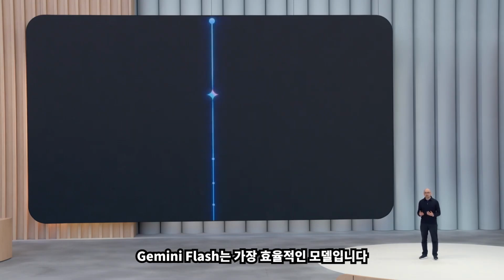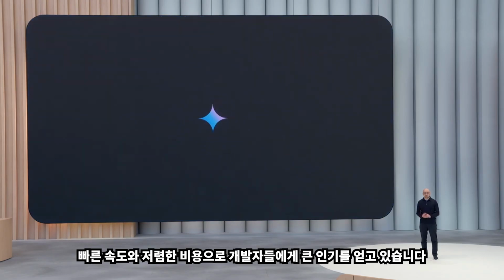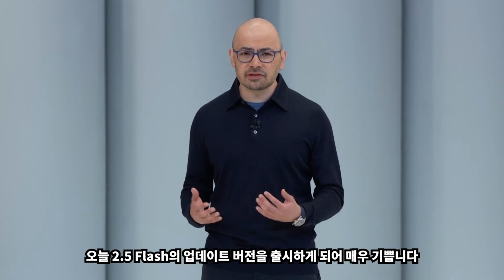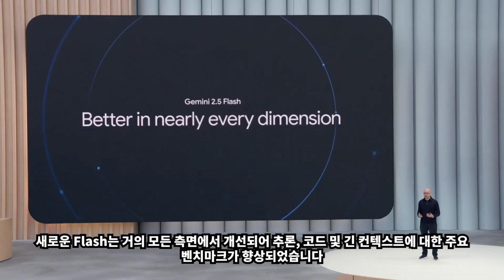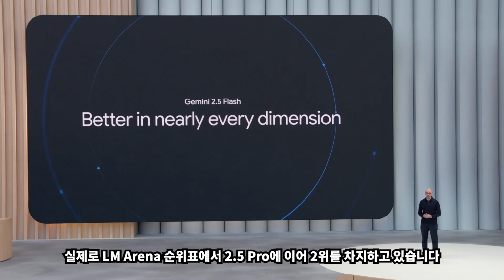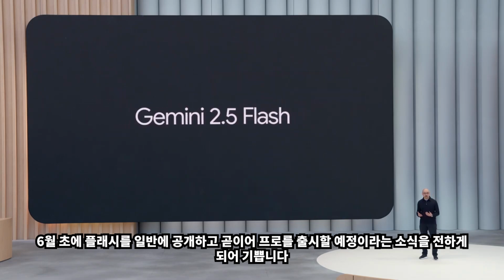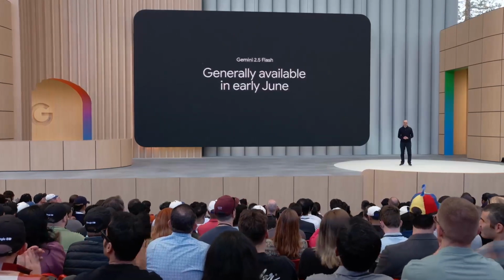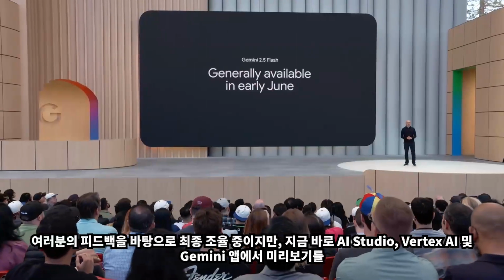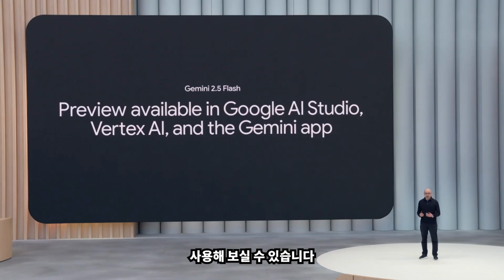Gemini Flash is our most efficient workhorse model. It's been incredibly popular with developers who love its speed and low cost. Today, I'm thrilled to announce that we're releasing an updated version of 2.5 Flash. The new Flash is better in nearly every dimension, improving across key benchmarks for reasoning, code, and long context. In fact, it's second only to 2.5 Pro on the LM Arena leaderboard. I'm excited to say that Flash will be generally available in early June, with Pro soon after. We're making final adjustments based on your feedback, but you can go try out the preview now in AI Studio, Vertex AI, and Gemini app.